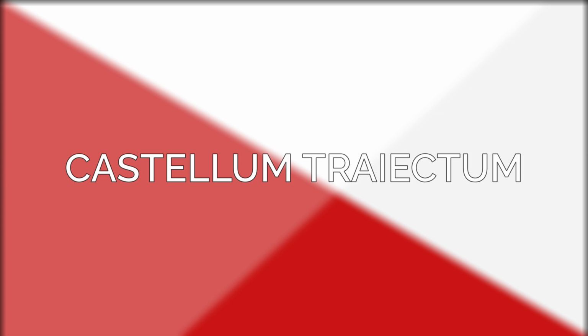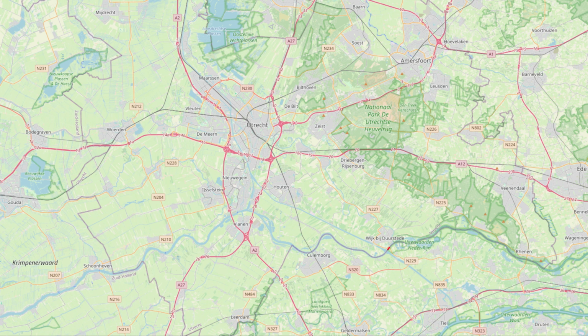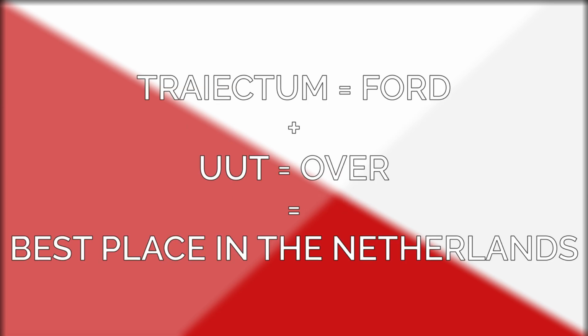Now, the real detail is that the name of Utrecht is borrowed from the name of the fort, Castellum Trajectum. Trajectum is a river or a ford, which in this case refers to the Rhine, and so you can see how the word was combined with the Old Dutch for over, or ut, to become Utrecht.